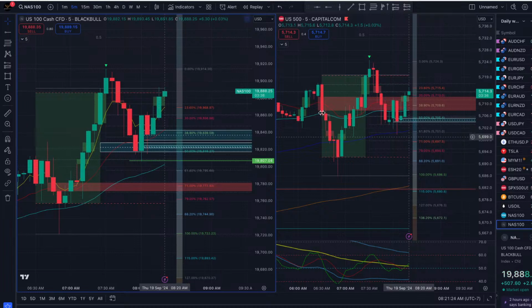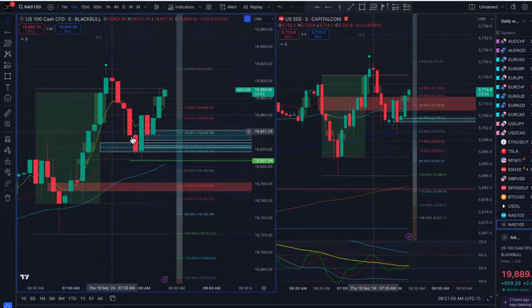Now remember, the market is either taking out liquidity or filling in inefficiencies. And when two markets like this that are supposed to be parallel show this kind of divergence, it goes to show you that they just paused NAS because US 500 needed more liquidity. So they took one last swipe down, gathered that liquidity, and now they're both moving back up. So if we were in the same trade on NAS, instead of US 500, we would have still been in it and in profit.